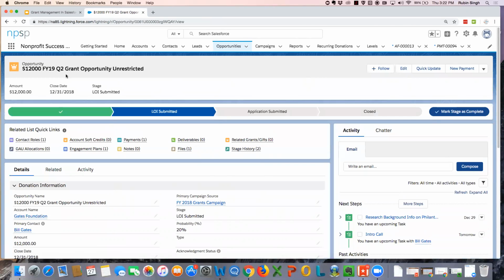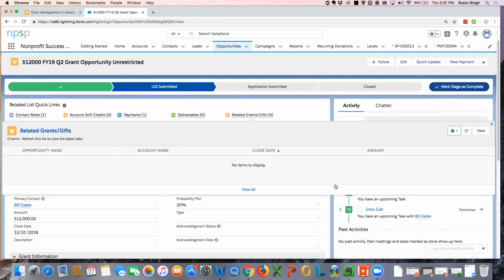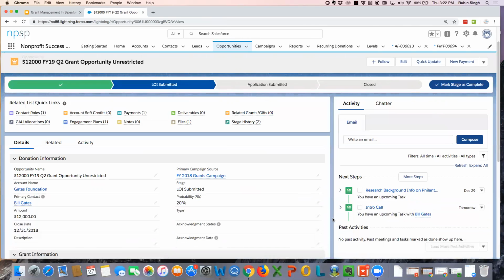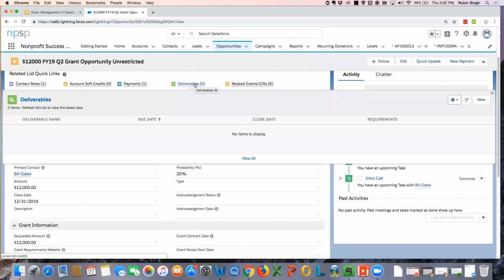The last couple pieces about grant management is scheduling payments and then deliverables. Let's talk about deliverables first. So I have all these activities, these calls, these meetings, these notes, to-dos. These are all the interactions. But I don't want to lose the specific deliverables that are due as part of this grant. So what we have here is this object here called deliverables.